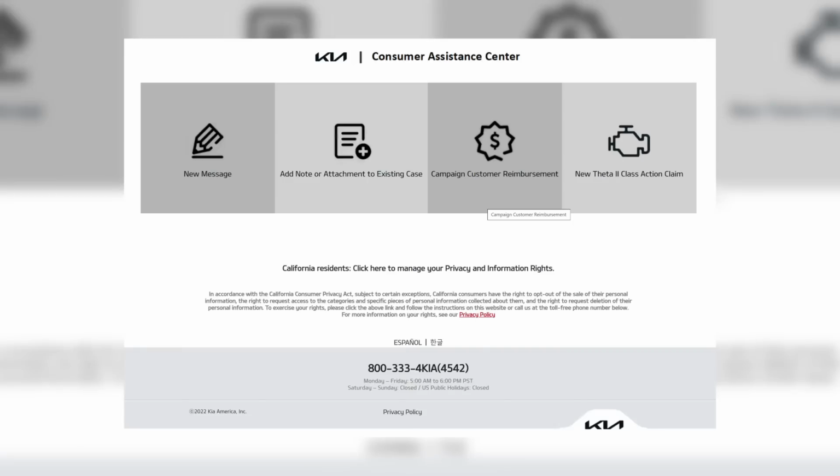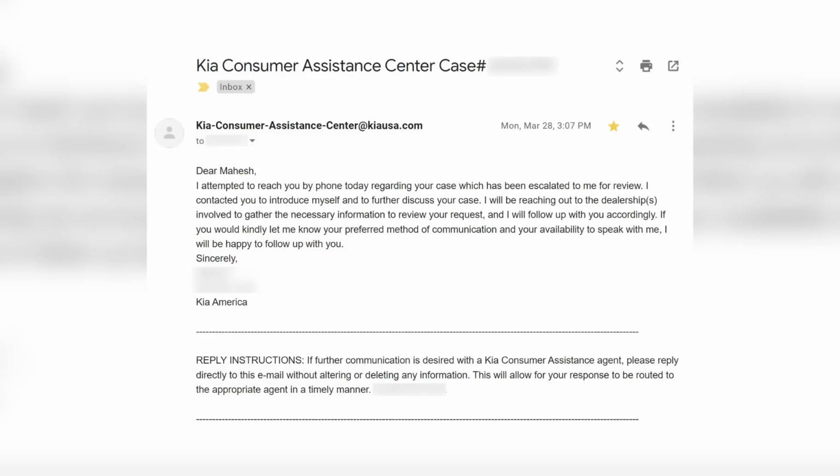Once they had detected the problem, the dealer cautioned me that parts for the EV6 were taking 3 to 4 weeks to arrive since it is such a brand new car. Well, to my surprise, the part actually arrived in a week. Not only did the part arrive quickly, but I also received multiple calls from Kia Consumer Affairs. The first was to inform me that they had placed a priority on the part, and that was then followed up with an email. Then there was another call and email to follow up on the issue.